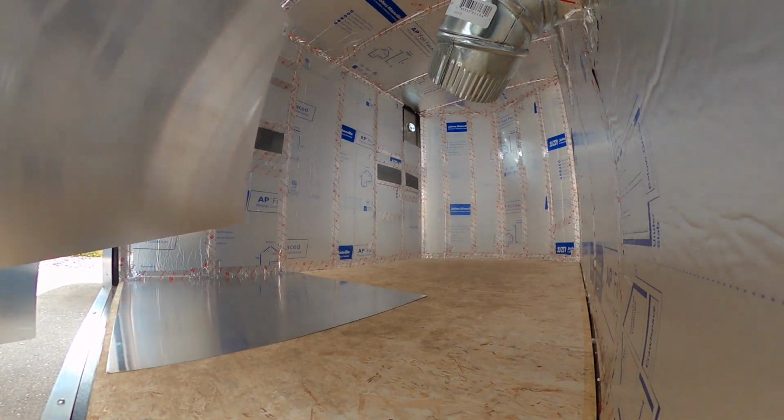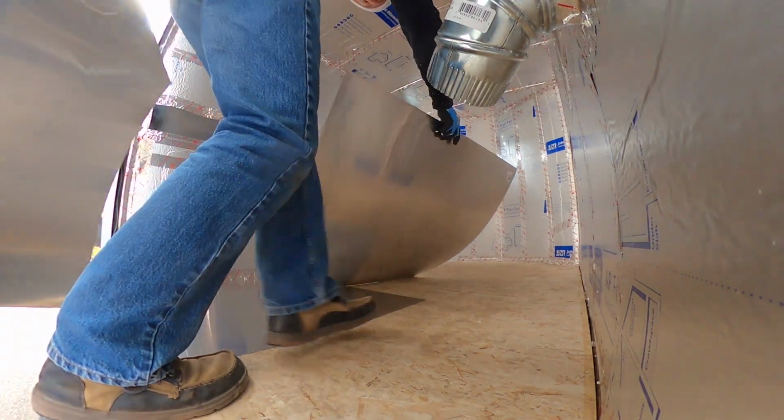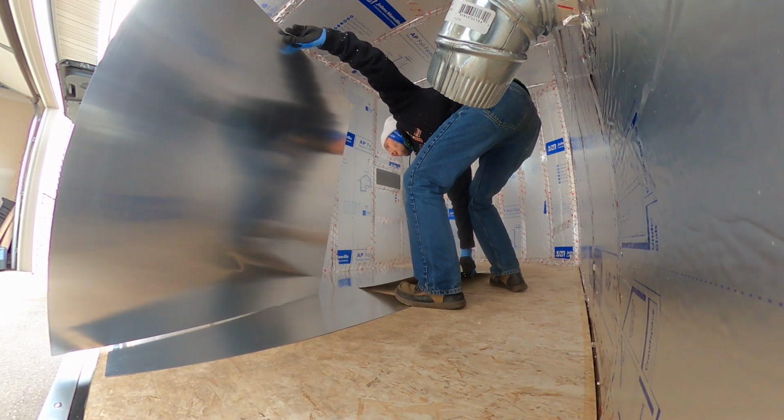Remember how we talked about off-gassing? Yeah, you don't want OSB in the hot room, so I decided to cover it with aluminum sheet metal, then place cedar decking over that sheet metal.